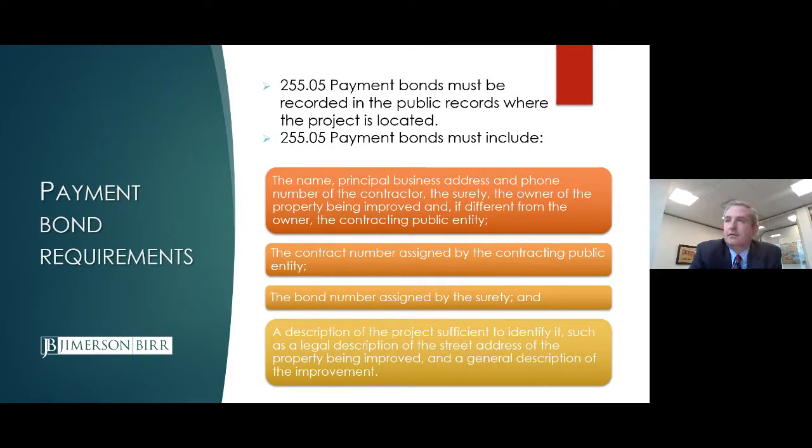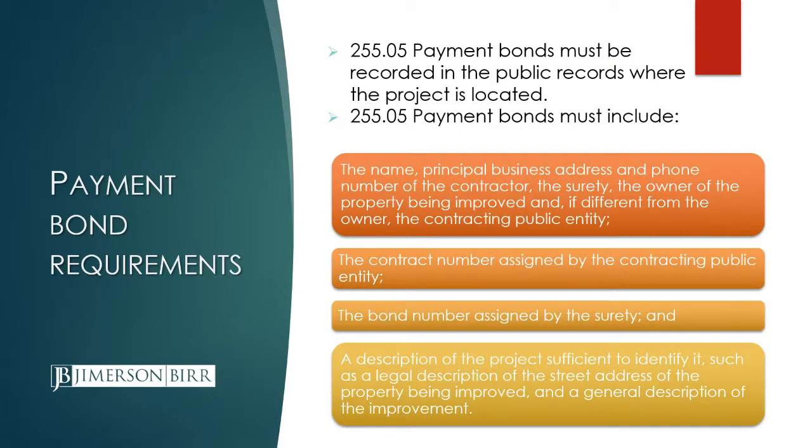So like the other payment bonds that Austin was speaking about, 255.05 payment bonds must be recorded in the public records where the project is located. And then this slide details the information that must be included in the 255.05 payment bond. There's actually a statutory form for the bond that's in the Florida Statute 255.05. The information is helpful for you as a claimant because it provides you the information that you need in order to provide the required notices that may be necessary that we're going to talk about as we go a little further into the presentation.